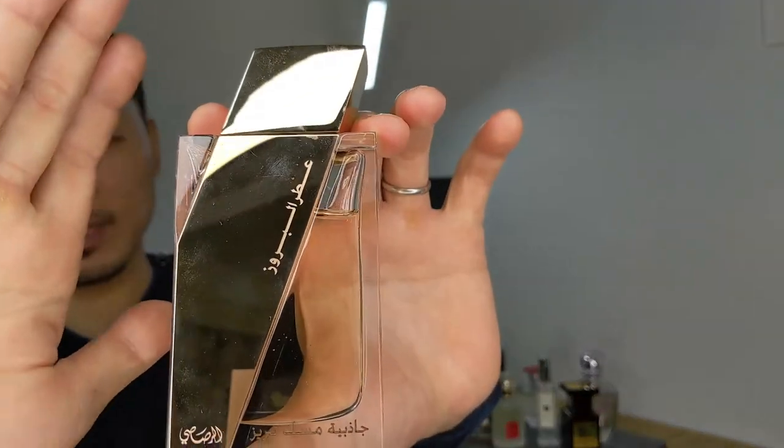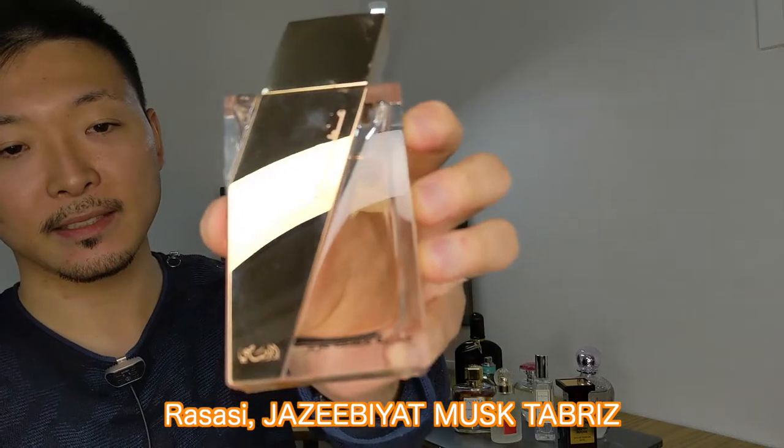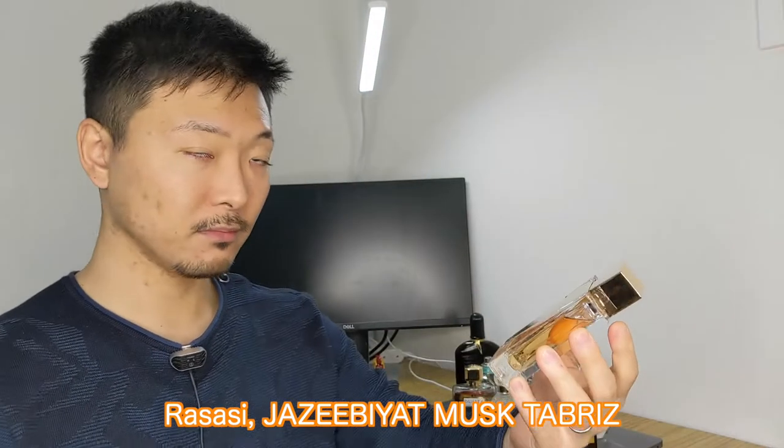So the next fragrance I have gifted to my wife is Rasasi Jazibayat Musk Tabriz. I hope that's how you pronounce it. Actually, I gifted this to my wife on her birthday, I believe, if I'm not wrong. I believe most of you aren't aware of this fragrance at all. This perfume is from the premium line of the Middle Eastern house of Rasasi.